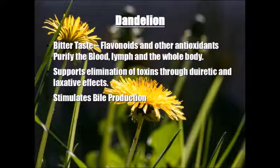So the first liver cleansing herb, and one of the best ones in my opinion, is dandelion. And dandelion are those little yellow flowers that sometimes have the puffballs on top that you can blow on, and the seeds will get carried away on the wind. And you can usually find these in your yard or even growing in concrete, or just all over the place.